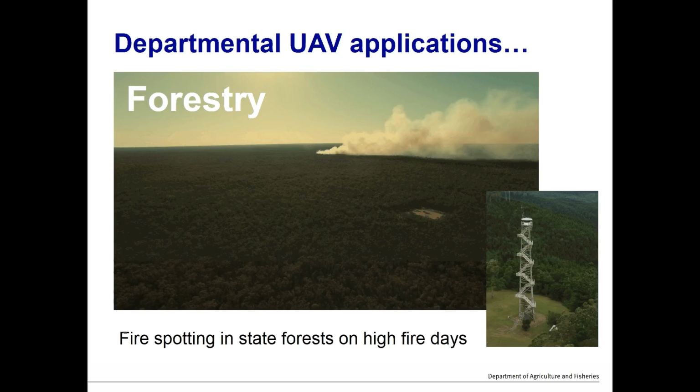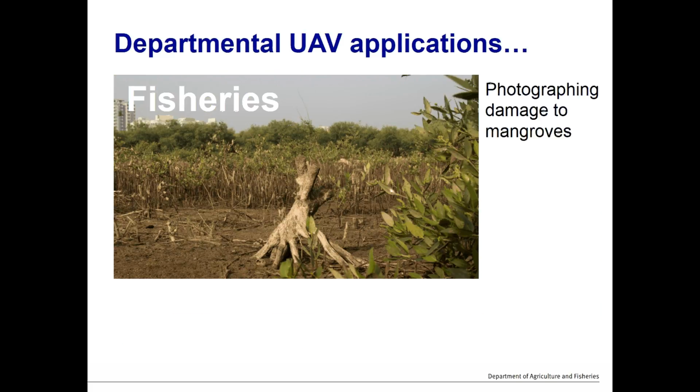Forestry have expressed a keen interest in using UAVs. They have a number of fire towers located throughout the state, and a lot of them no longer meet current health and safety guidelines in terms of the ladders and the safety of climbing up and down. The state is faced with a challenge: do we bring all these fire towers up to current health and safety standards, or do we use a UAV on days of higher fire risk? You go to set points around the forestry areas, pop a UAV in the air, scan for signs of smoke, come back down and go on to the next place. So forestry have an interest in UAVs for fire spotting.